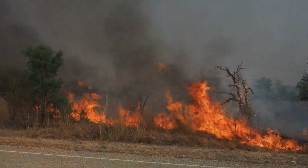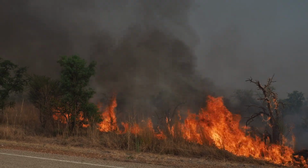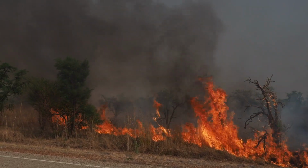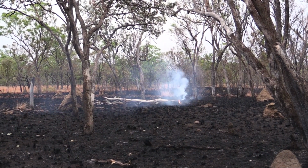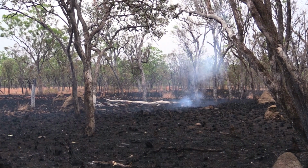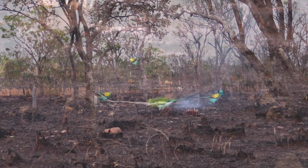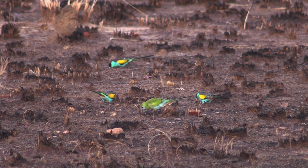One of the threats to hooded parrots and other wildlife is the excessive use of fire by landowners to bring up green shoots for their livestock. However, parrots and finches often forage in these burnt areas. It depends on the severity of the fire, which affects whether seed is available or not.